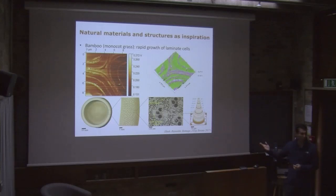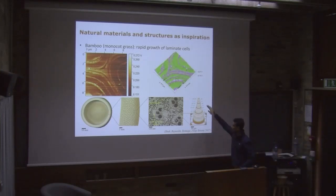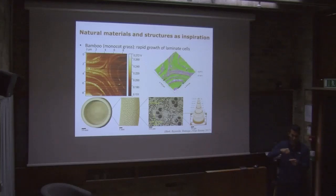So one is bamboo, which is a monocot grass, and bamboo has a beautiful hierarchical multi-layered structure, as you can see over here. Each cell wall in bamboo has over 8 layers, so that's quite a lot of layers. Recently we did some thermal microscopy studies. So at sections of 8 or 10 micron size, we put an AFM tip and we heat that tip and look at thermal conductivity differences in the different cell wall layers. This study was partly to try and understand how we can better model the thermal transport properties of natural materials.